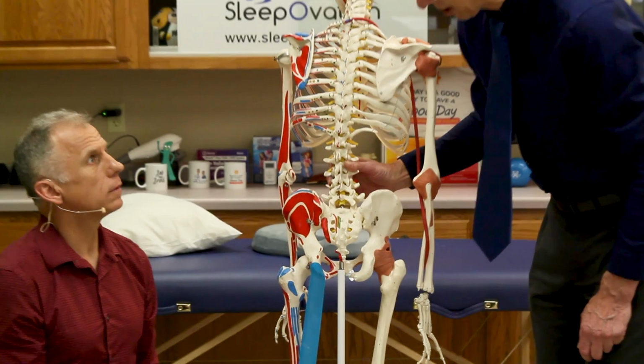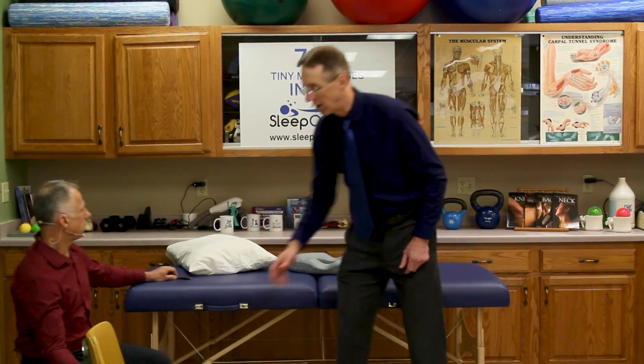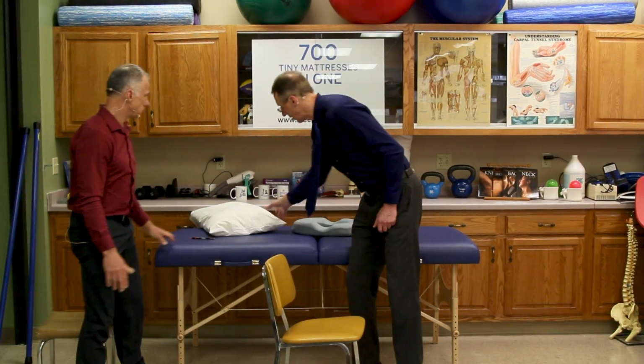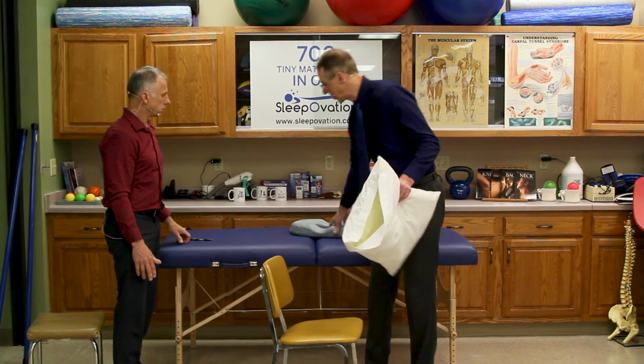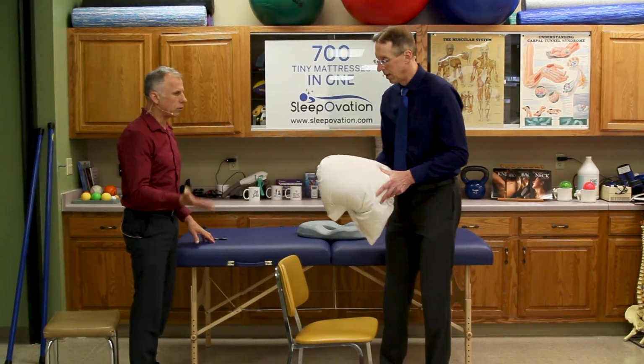Are we going to show them? Yeah, let's show them right now. The first thing is you've got to take pressure off that area when you're sitting. In order for things to calm down, you just have to. My wife used a different method, but I'm going to show you the free method first, what you can do at home.